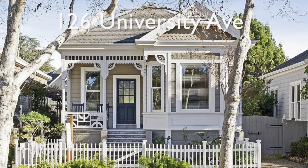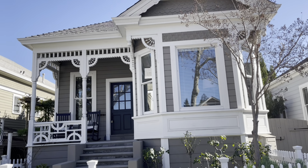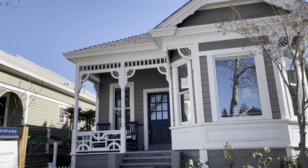The next one was 126 University in Los Gatos. There's quite a few university streets in the South Bay. So this was 126 University in Los Gatos. This was that beautifully updated Victorian home with the super large storage and laundry area underneath. This was listed at $2,450,000, and it sold for $2,700,000. It was on the market for 7 days, and that represents 110% of asking price.